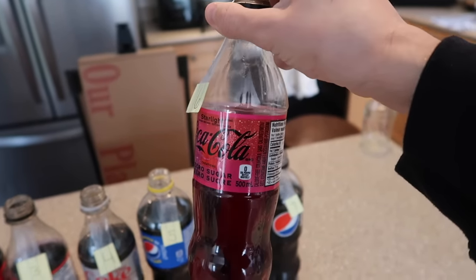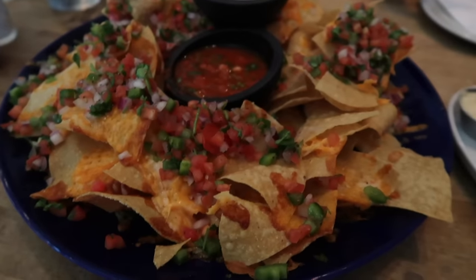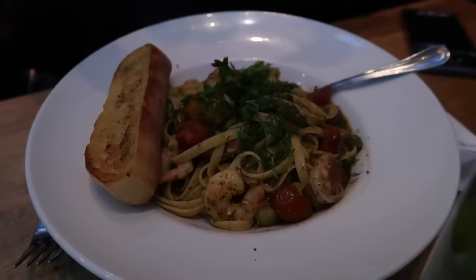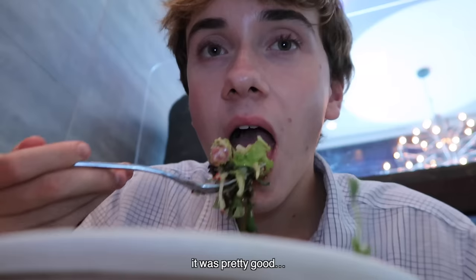Okay, me, Abby, and Emma are out for dinner now, and we got truffle fries and big nachos. Say hi. Me and Abby got drinky drinks. Like, it was not spicy. And for dinner, I got this, like, tuna bowl thing. And Abby got shrimp pasta. And Emma got the vegan version of what I got.